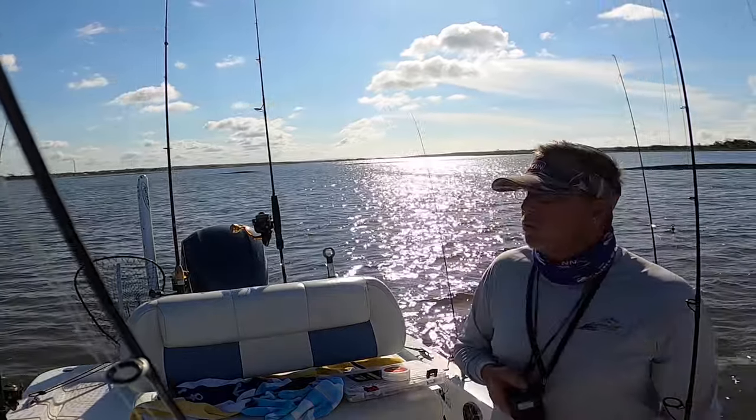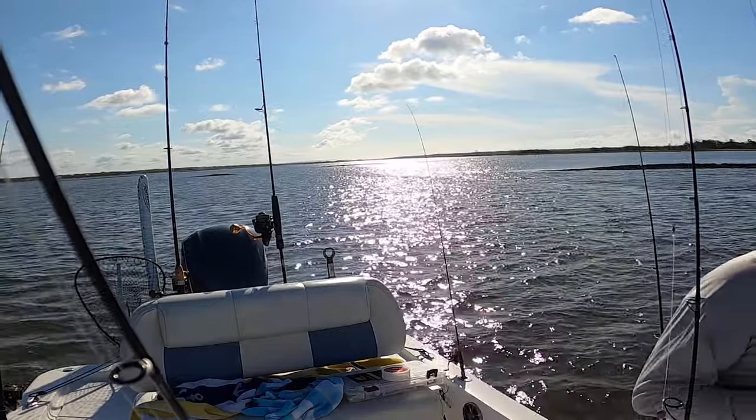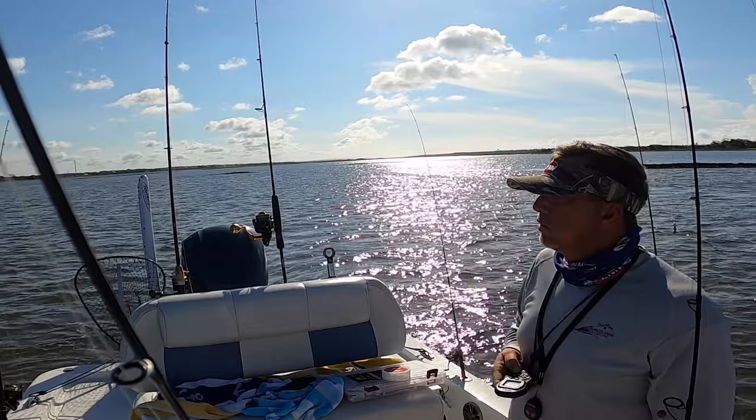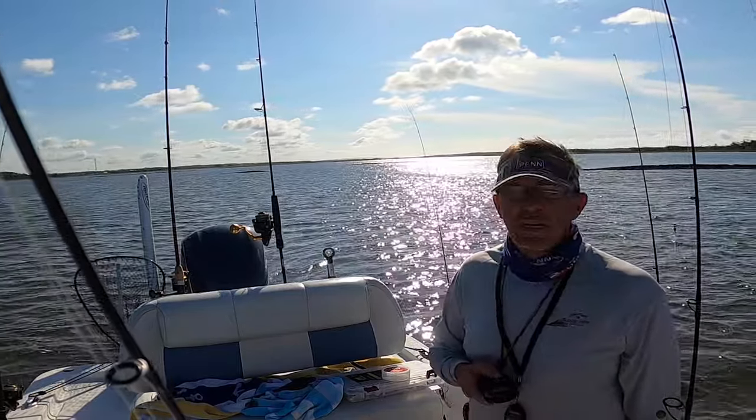Just throw through the marshes for hours. Catch when you catch one. If you know, you know. Right. Or if it's boat docks, that can be productive sometimes, but sometimes it's not.